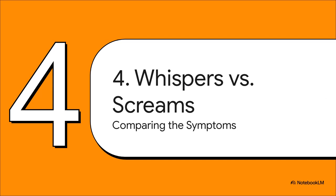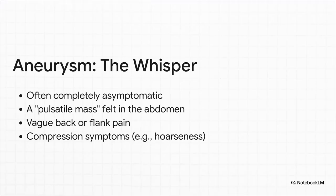So, what do these things actually feel like? Well, the difference couldn't be more dramatic. It's really like comparing a faint, barely there whisper to a sudden, horrifying scream. An aneurysm that hasn't ruptured yet? That's the whisper. Often it's completely silent. It causes no symptoms at all and just gets discovered by chance on a scan for something else entirely.